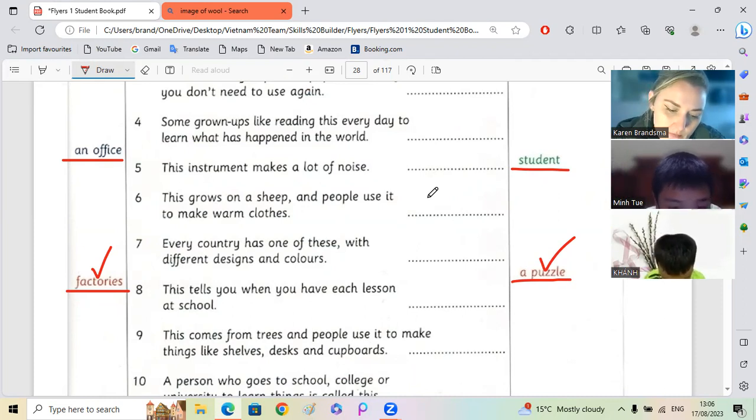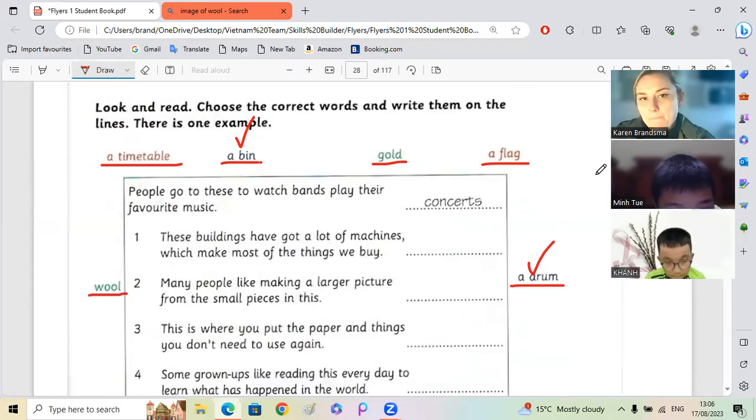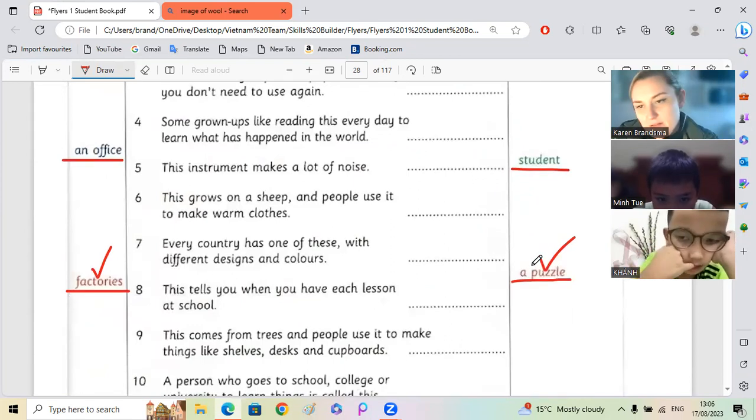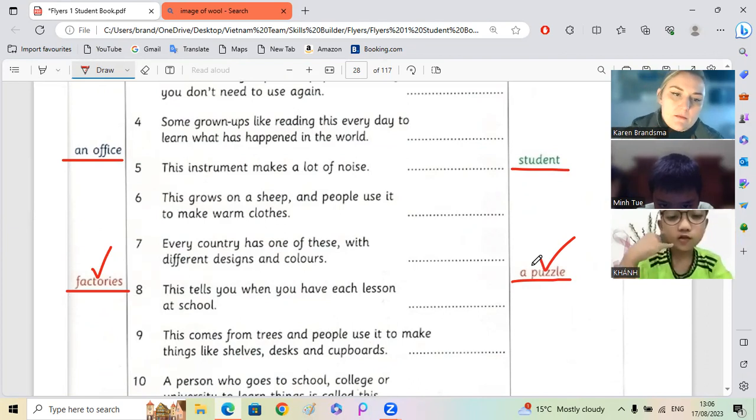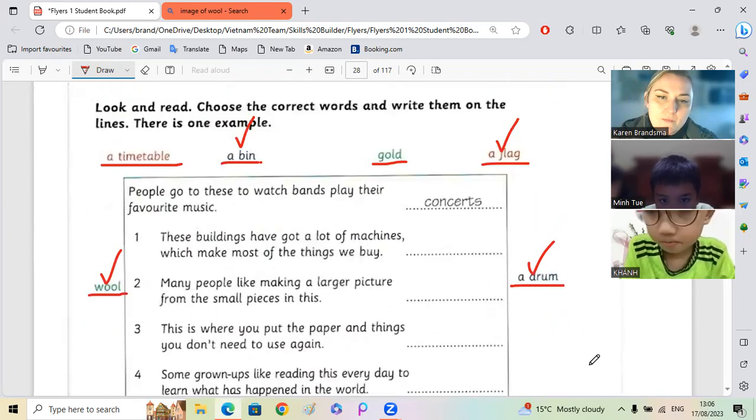Every country has one object with different designs and colors. A flag. Yay. Okay. Khan, number eight. This is when you have a lesson at school. A timetable. Very good.